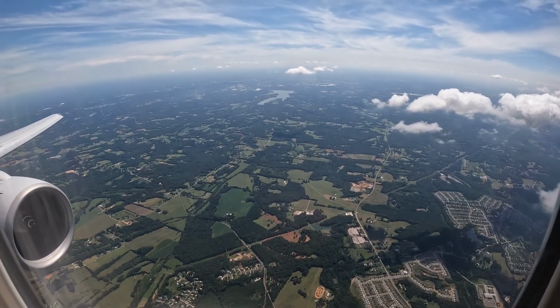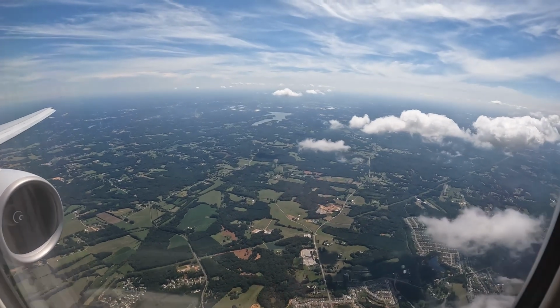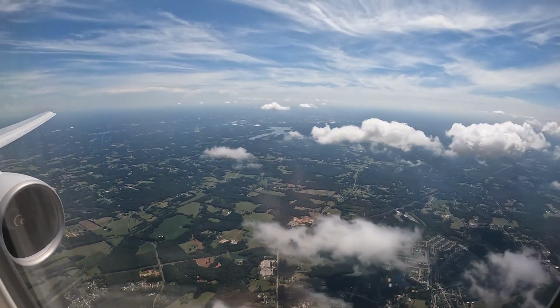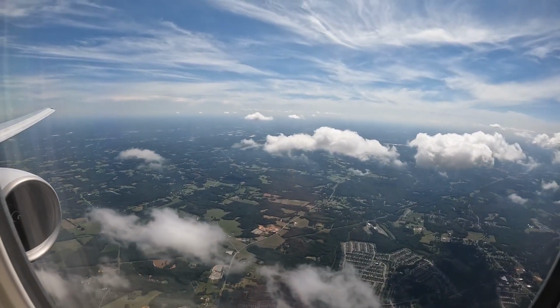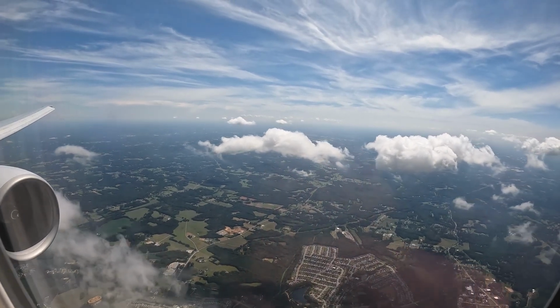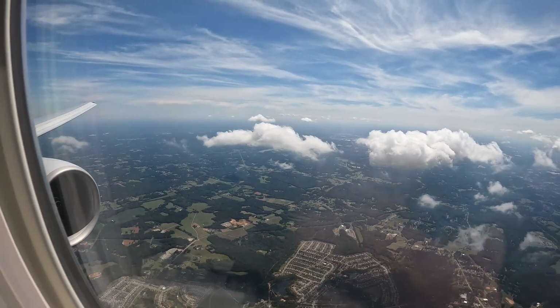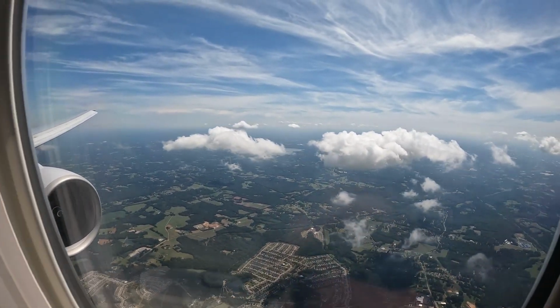Where the weather's reported as widely scattered clouds, at least 10 miles visibility. Winds are out of the south-southwest at 8 knots with a temperature of 28 degrees Celsius. That's 82 degrees Fahrenheit. On behalf of all of us, we'd like to thank you for flying with American Airlines today. We hope to see you on board again in the near future.